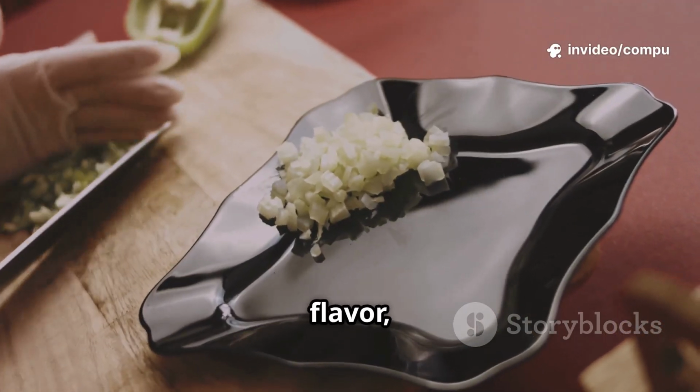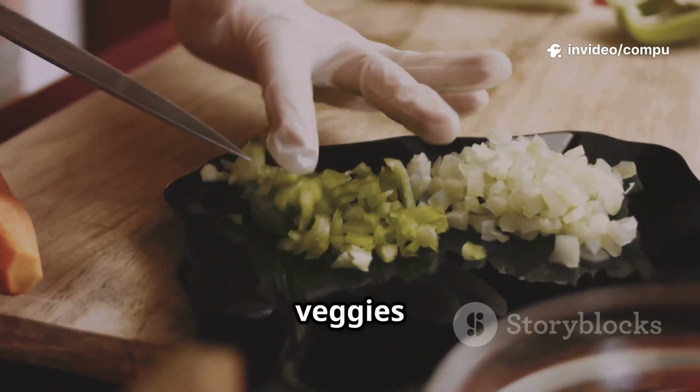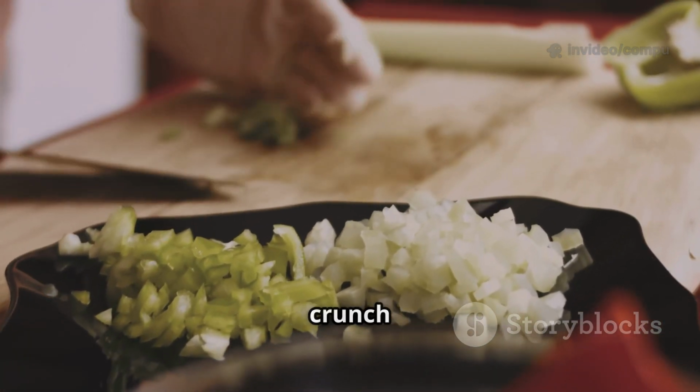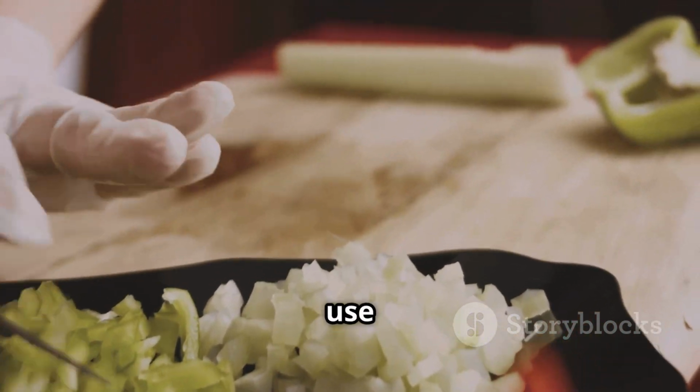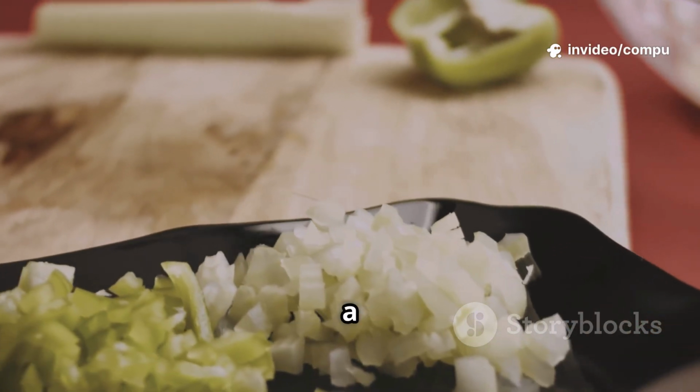For a pop of color and flavor, we're adding a 1/4 cup each of diced onion and bell pepper. These veggies add a touch of sweetness and a satisfying crunch to the quesadillas. You can use any color bell pepper you like, red, yellow, or orange, or a combination for a vibrant mix.